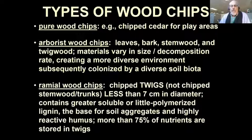If you're really a connoisseur of wood chips, you're looking for ramial wood chips. Ramial wood chips are just chipped twigs, not stem wood or trunks, less than 7 centimeters in diameter. The reason you're interested in that is it has more soluble, less polymerized lignin. So it's a much more digestible lignin and cellulose than you find in a larger diameter or more woody material.